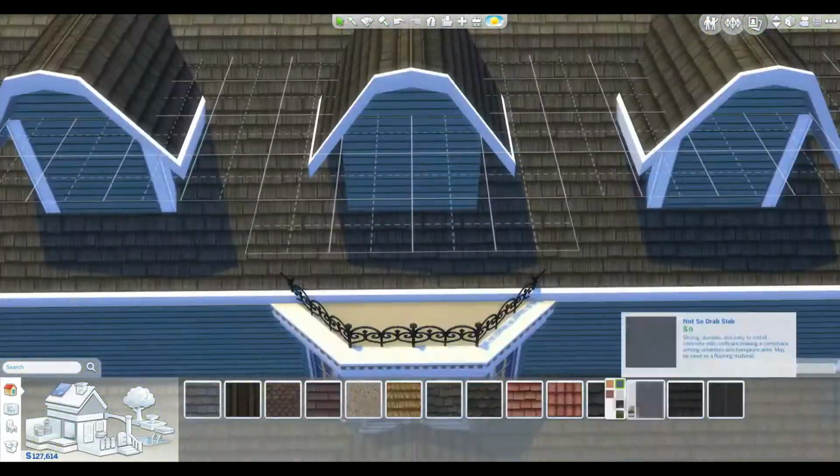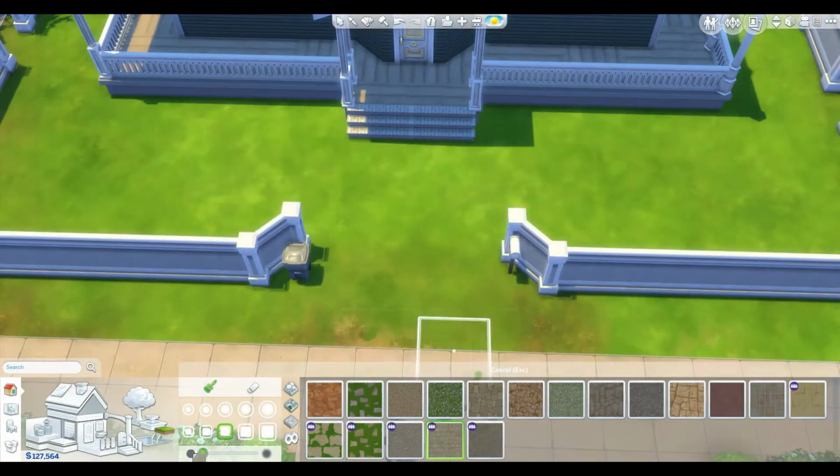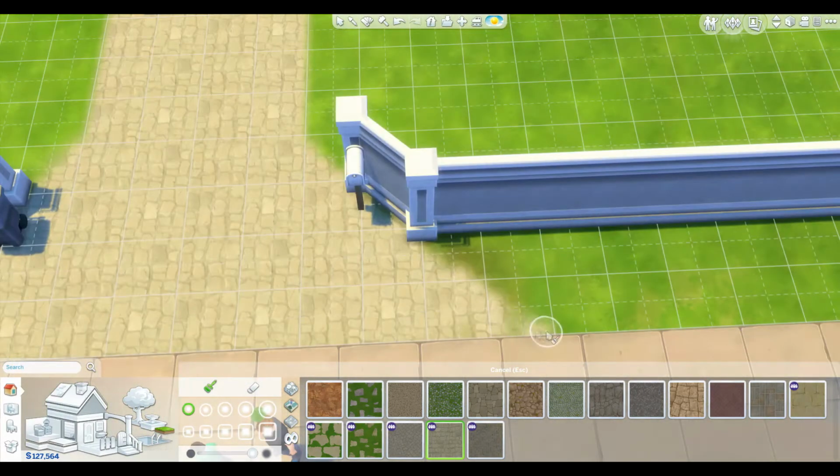Like, I'm sad now, but I'll live. But yeah, I'm just starting off by doing the entrance. I mainly did the exterior first, which took me a long time, but I'm really happy with this exterior. This exterior is probably one of my best exteriors yet.